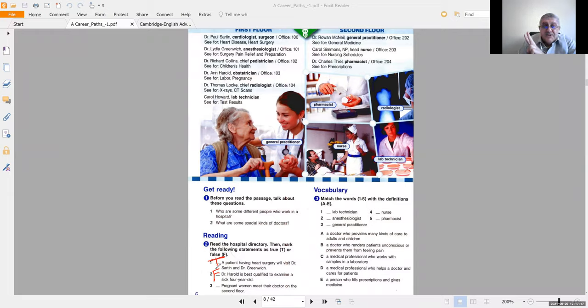No, it is not the second floor. It is on the first floor, so this is again false. Good. Yes, because she's pregnant, so she can't go upstairs. So they put the pregnancy department and the pediatrician on the first floor to make it easy for women. Now we have some vocabulary. So number one is true, number two is false, number three is false too.